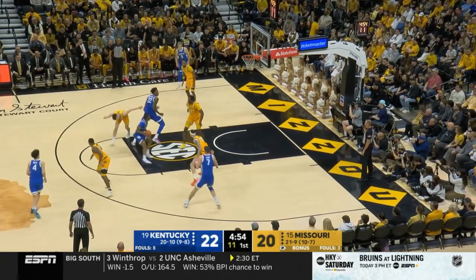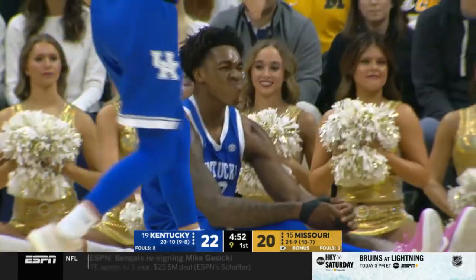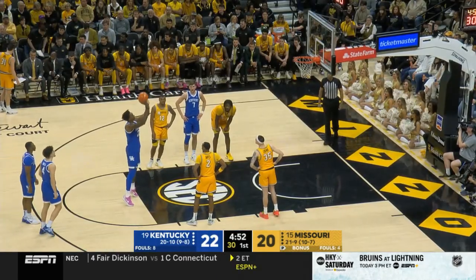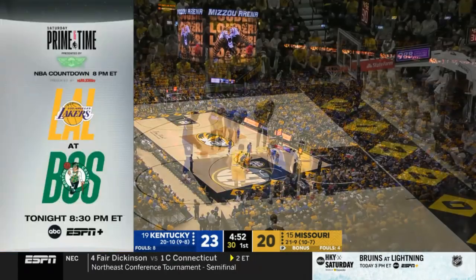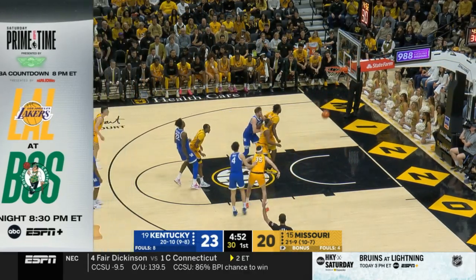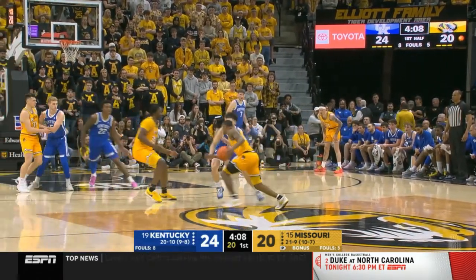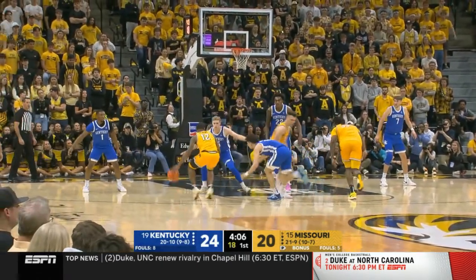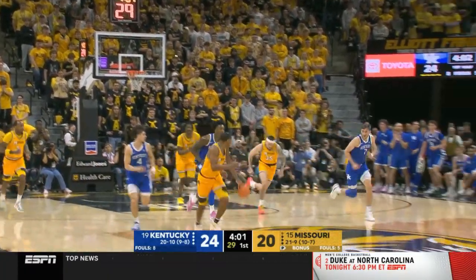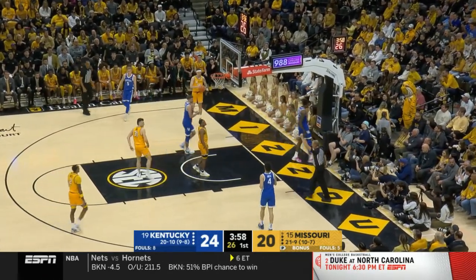1-3-1 look for Missouri for the first time. Hard screen from Williams, and a payoff is Williams gets 54% from the stripe this season. Larry Williams, they're just a different team when they don't run, and even more so when they don't get to the free throw line. Big chunk of their scoring. Grill. Blocked by Chandler. Numbers for the Cats, 4 on 2. Amari Williams, freight train, fouled by Perkins.